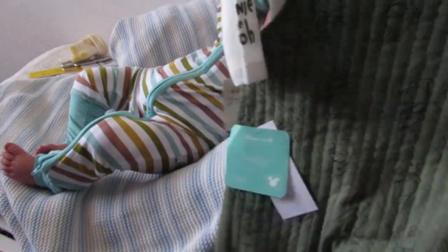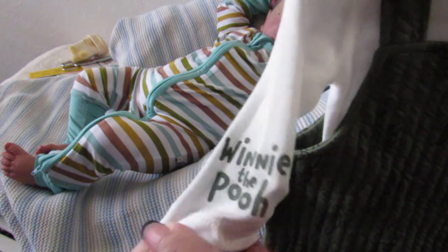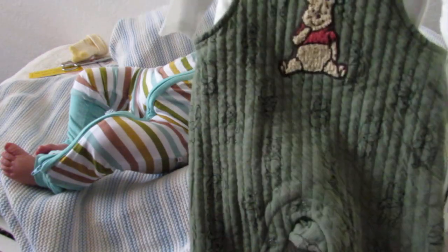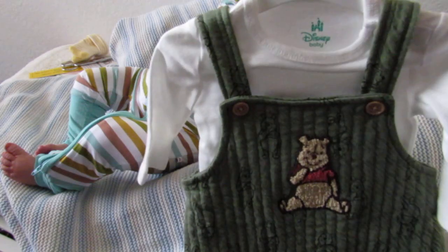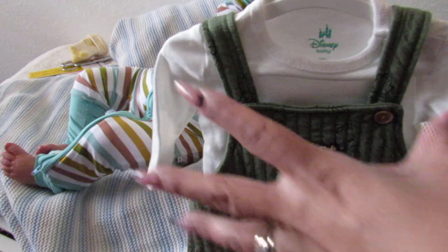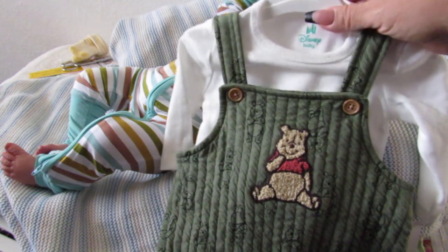And here is the back. Look at the long sleeve shirt. It says Winnie the Pooh. I could not leave it. I thought I missed out on these, but they got some more in. So I just immediately went over there and snatched it up because I was not going to miss out on this. There's no way. He had to have it. I mean, look at this.